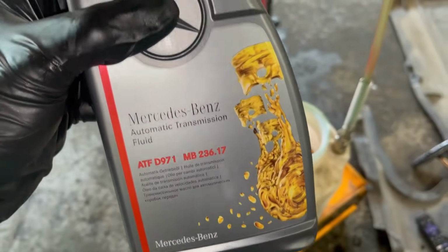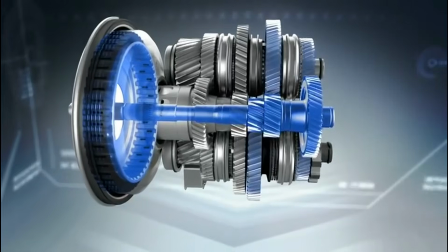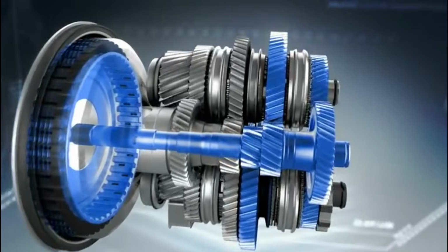The Mercedes approach represents sophisticated engineering, but this advancement comes with increased complexity and higher maintenance requirements for achieving maximum longevity.